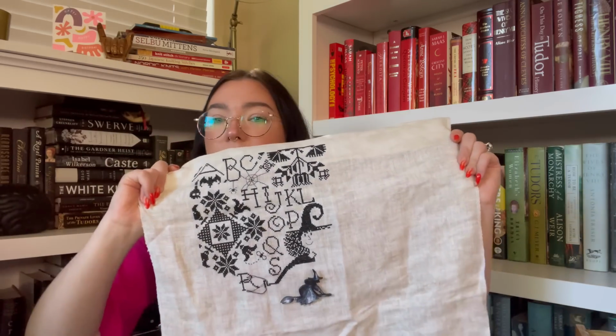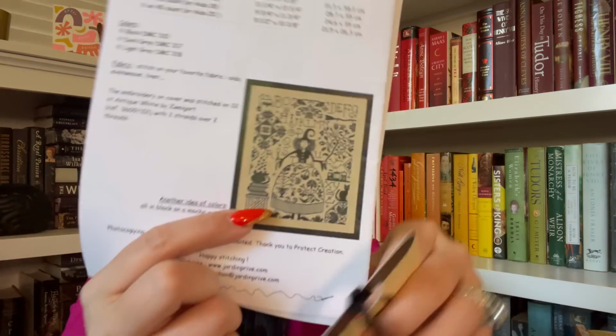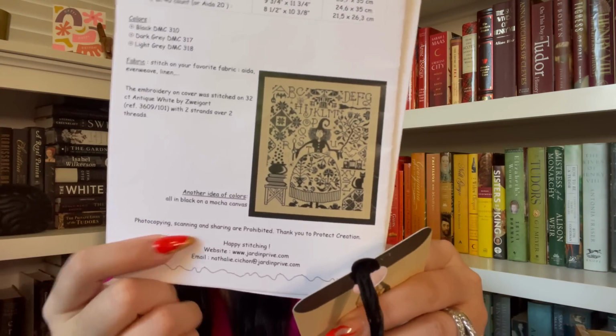Like I said, all DMC 310. There are some other DMCs that are called for, but I'm just choosing to stitch it in all 310 because I saw this on the back, and that one, it's in all black, and I just really loved the way it looked, so I knew that was what I wanted to do, and yeah, I'm really liking it.